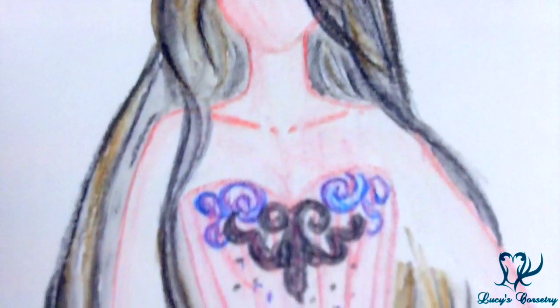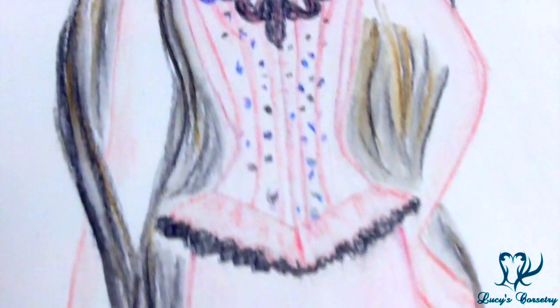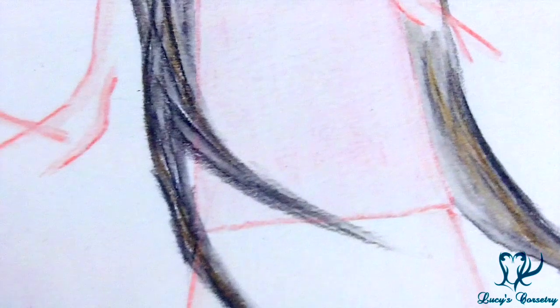I had it pinned up on my cork board for over a year now, and I looked at it and I'm like, is that going to be me someday?